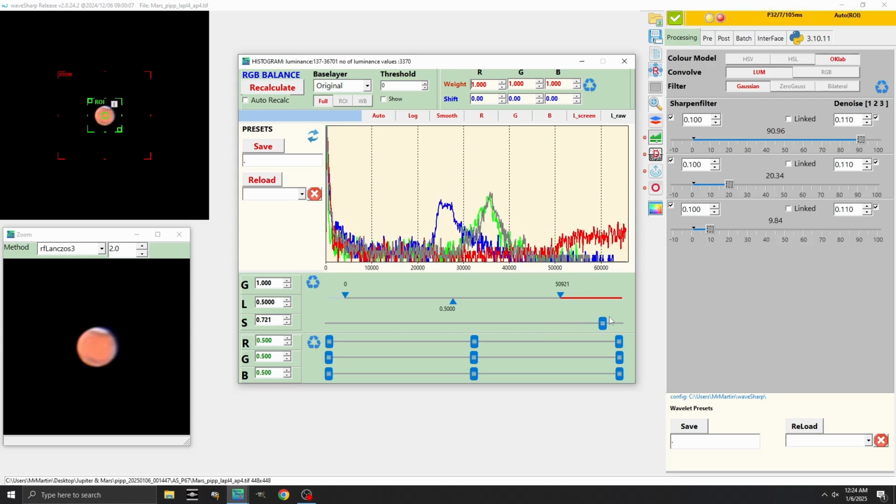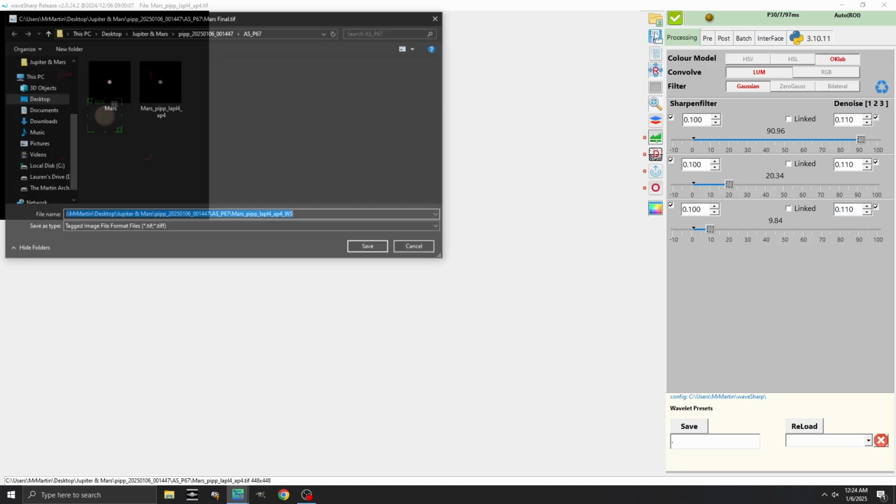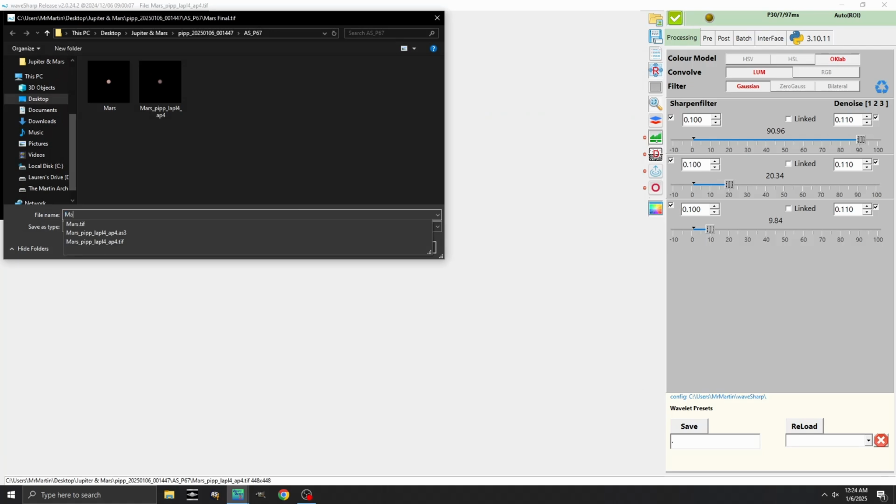That, to me, is a little too saturated. I might do that more around... Yeah, that's a good natural look. The ice cap, some land features. That's a nice shot of Mars. Let's go up here and save this as Mars. Save it as a TIFF file.